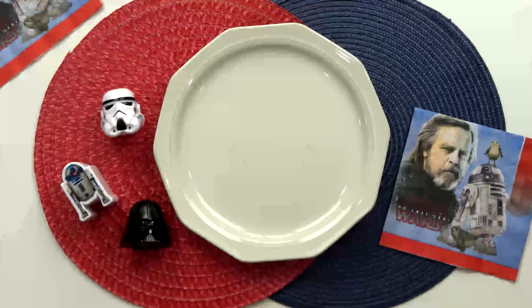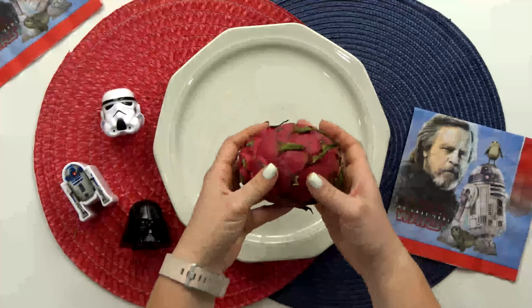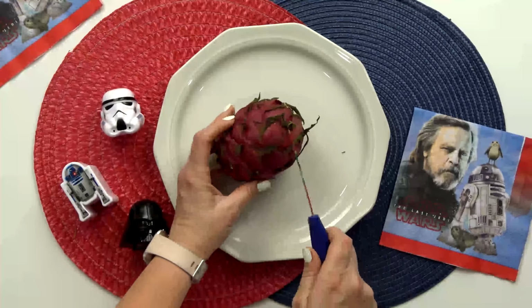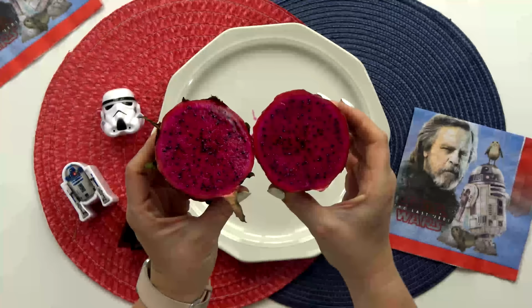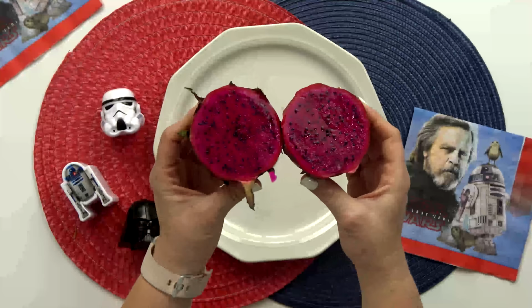Now for our fruit today, I thought I would go with something that looked a little bit out of this world. This dragon fruit definitely makes me think of an exotic fruit that you might find on a different planet. Now I've actually used dragon fruit in lunches before, but I've only used the regular kind. This guy is actually purple and red on the inside. Look at that. That looks so interesting. Let me know in the comments down below if you've ever tried this.